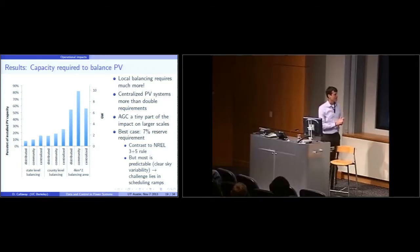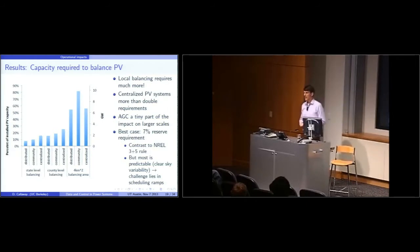Where would I locate? I'm not sure. I'd have to think about it a little bit more. But if your concern is about transmission constraints and whether we need to worry about where we locate the generation, it could potentially be, and in fact, they're moving to that sort of a model right now, where you could do balancing with out-of-state resources.